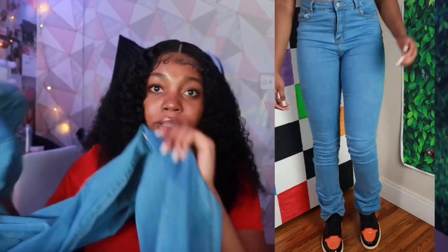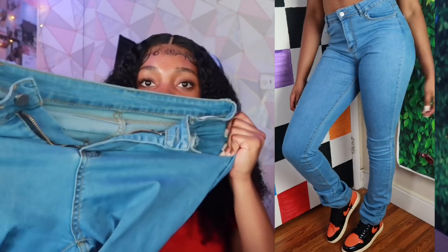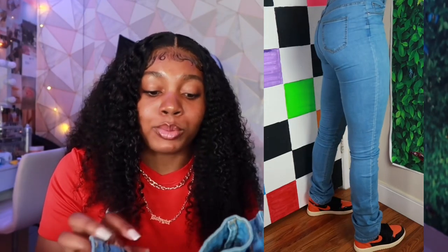They're really, really long. They have no rips, but they're just like a perfect blue. And the one thing I like about it, super duper stretchy. So if I do get a little heavy weight, they're still gonna fit because they're really stretchy and they're really, really pretty. These are stacked jeans. I got them from AliExpress. I absolutely love these ones, y'all.